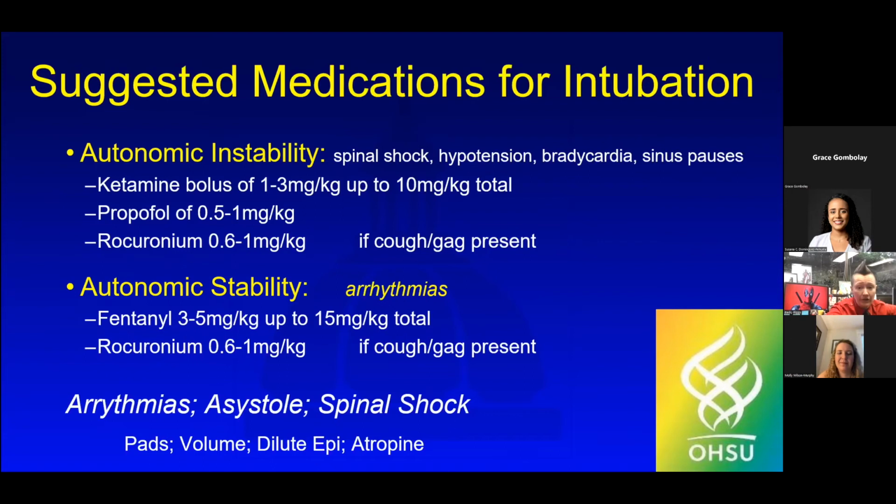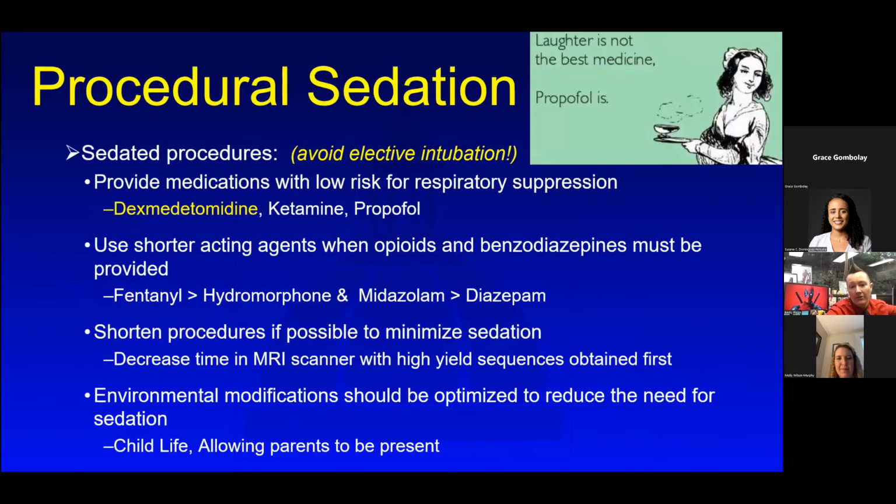Now, if you have a child who's not showing any signs of autonomic instability, no signs of cardiac arrhythmias, then you can also do kind of a more traditional induction with single agent fentanyl. Somewhere between 3 to 5 milligrams per kilogram is most likely going to be more than what you need. And again, deciding whether they need some rocuronium or not, and if they do, staying at the lower end if possible. So that's intubation.